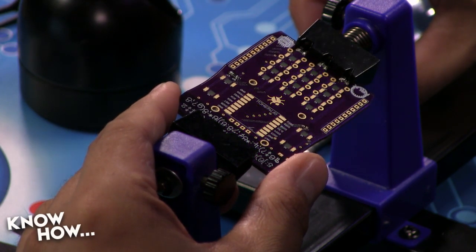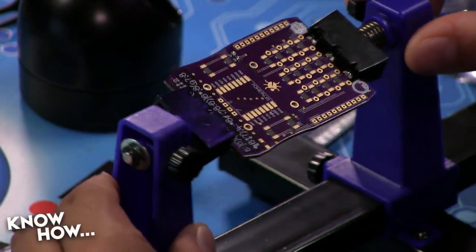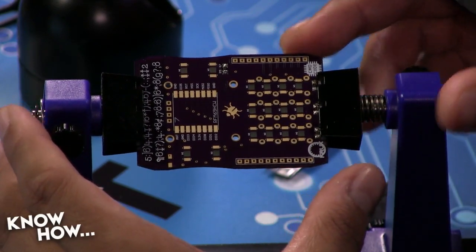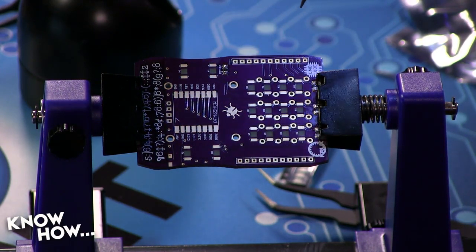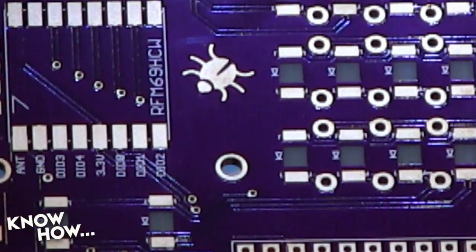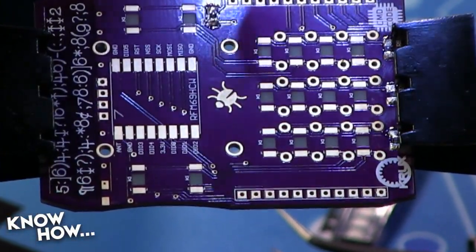The arrow points in the direction of the current flow, and therefore the side that the arrow is pointing to is going to be your cathode, because the cathode is the negative side, where the anode is the positive side. I don't know if you could zoom any closer into that, Alex, so that people can actually see, because they did a really good job of labeling everything on this board, and there's actually a little graphic right on top of each one of these. There you go.